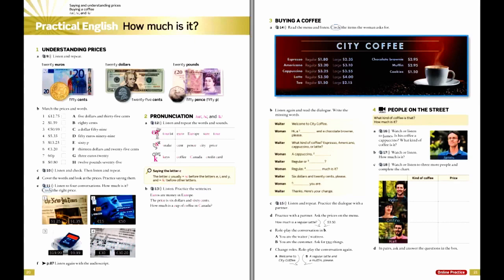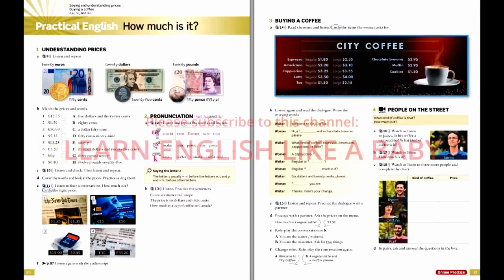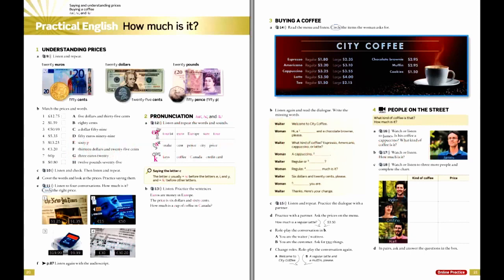2.15. Welcome to City Coffee. Hi. A coffee and a chocolate brownie, please. What kind of coffee? Espresso, Americano, cappuccino, or latte. A cappuccino, please. Regular or large? Regular. How much is it? $6.20, please. Here you are. Thanks. Here's your change.